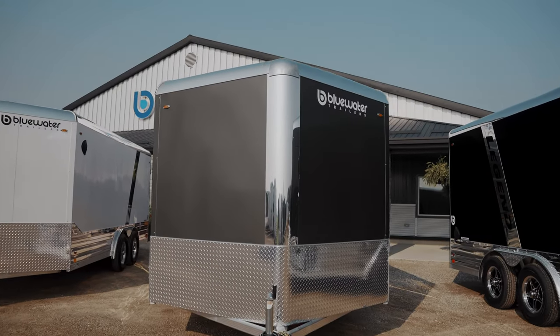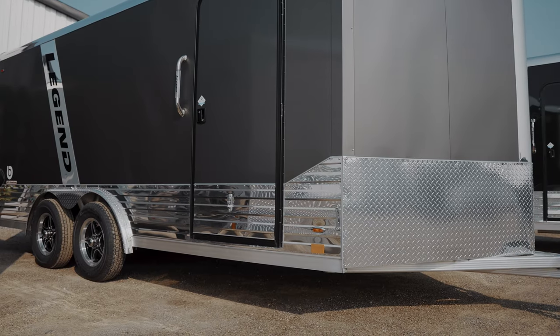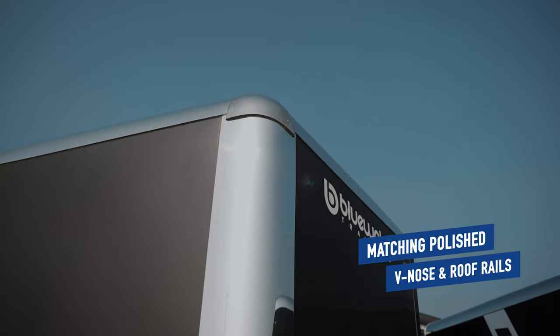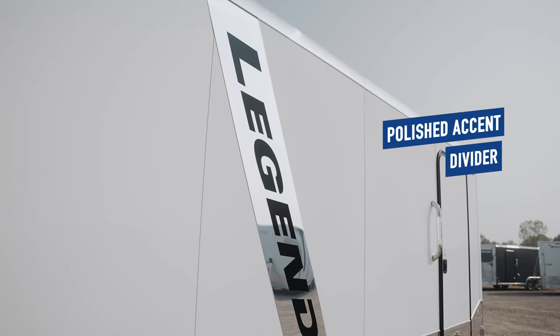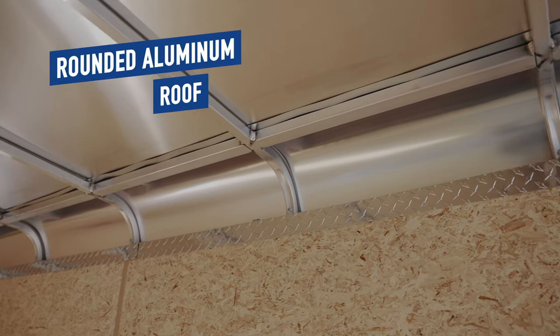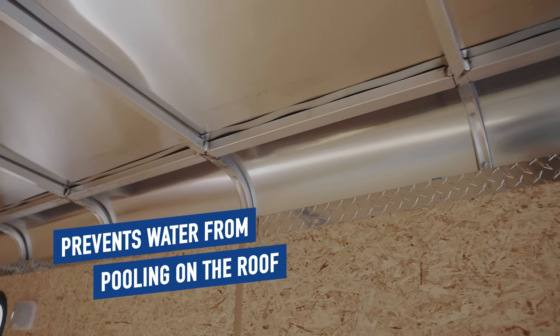The exterior of the 8-wide DVN is a head turner from front to back. With the screwless aluminum exterior skin, 16-inch polished message skirting and matching radius roof rails and V-nose, 24-inch aluminum tread plate stone guard, and polished Legend slash, there will be no doubt that you are serious about whatever you are using the trailer for. The rounded, one-piece aluminum roof offers extra support should you have excess snow on your trailer, and you will not have to worry about water pooling on the roof as in the case of most flat-top trailers.